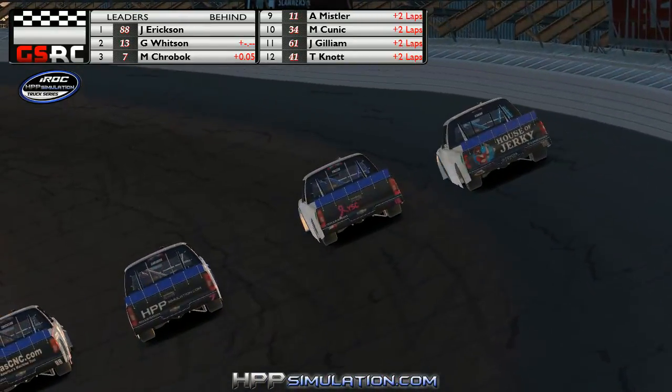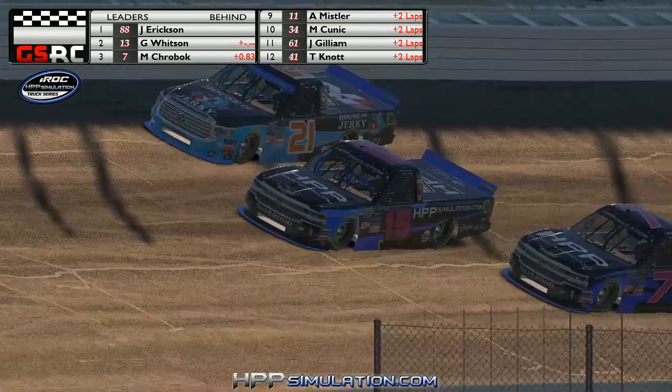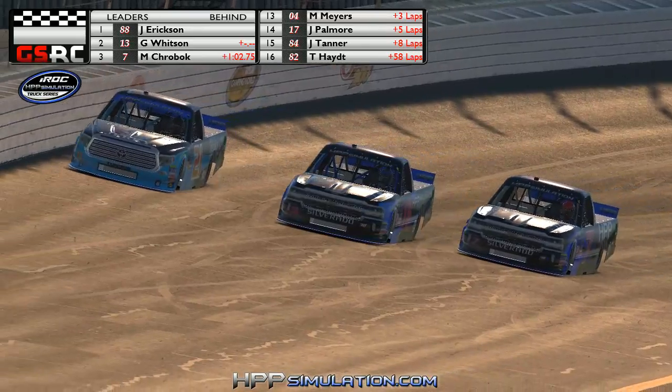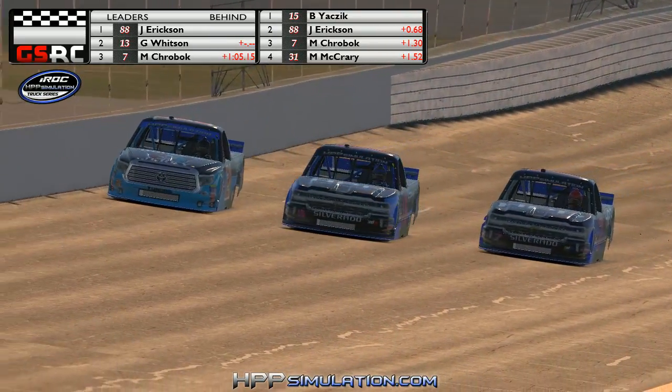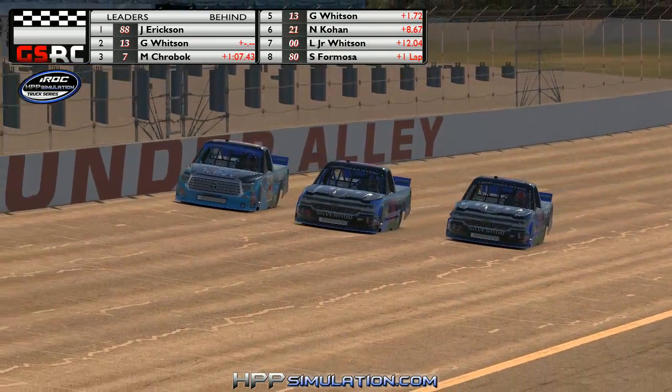One of these 4 will be the champion of the 2016 iROC HPP Simulation Truck Series and win a nice set of pedals. Folks, if you thought this race was exciting here at Rockingham, just wait until next week at Texas for round 1 for these 4 drivers.